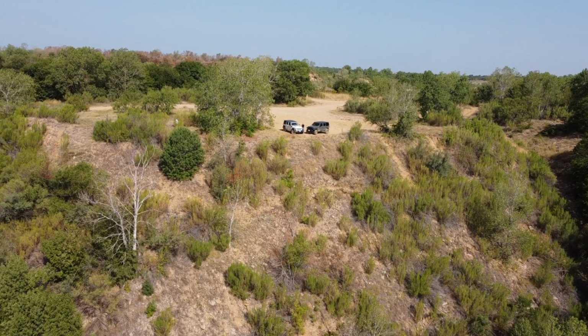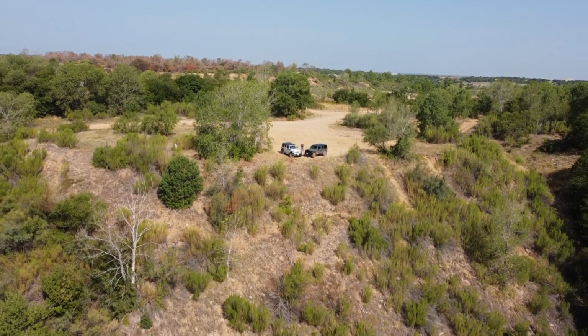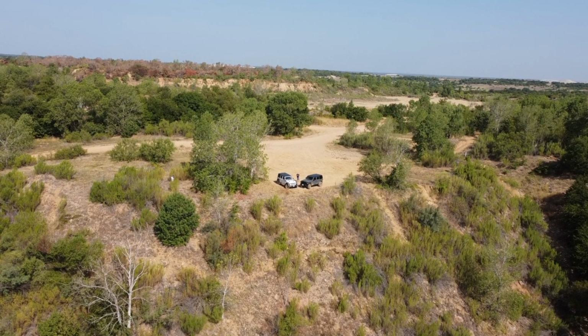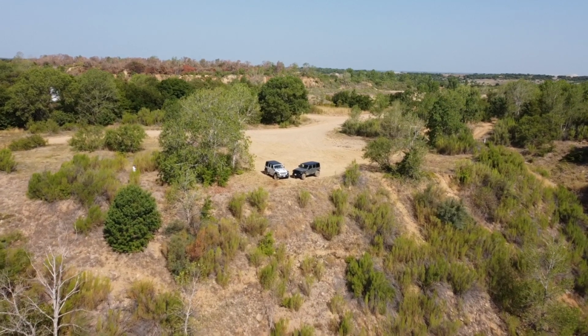We stopped for lunch and we had sandwiches and chips and fruit, and make sure you bring lots of water. We actually didn't bring our puppies along this time because we weren't sure what the park was like, and this was our first time to this park, so we didn't take them, but you are allowed to bring pets as long as they stay on a leash.